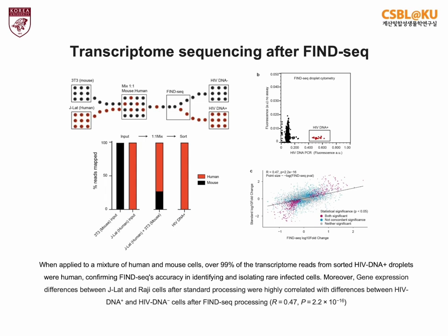Additionally, the difference in gene expression between two node cell lines using the standard method was very similar to the difference seen between HIV-infected cells and HIV-uninfected cells using the 5' sequence, further confirming the method's reliability.